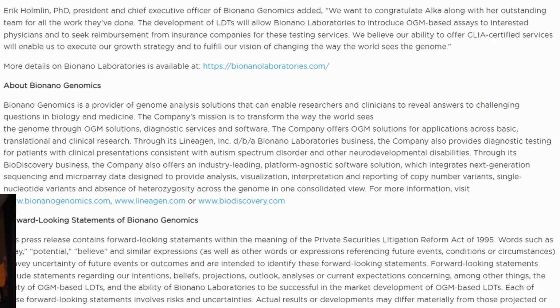The development of LDTs will allow BNGO Laboratories to introduce OGM-based assays to interested physicians and to seek reimbursement from insurance companies for these testing services. We believe our ability to offer CLIA certified services will enable us to execute our growth strategy and to fulfill our vision of changing the way the world sees the genome."